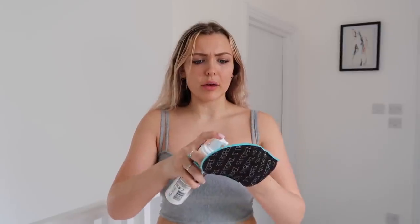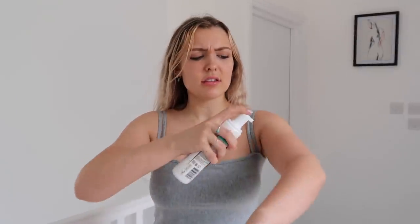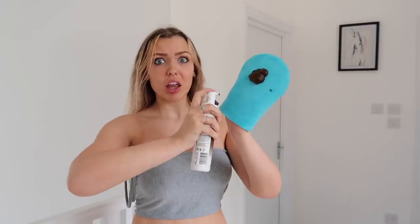Body or tanning mitt? Where does it go? Tanning mitt? Skin. I feel like I normally put it on my skin. Skin? Oh, damn. How much do I use? Okay, I'm done. Oh, I've put it on my finger already. No. Oh, no, I put more. Okay, on this one then, whilst I wait.